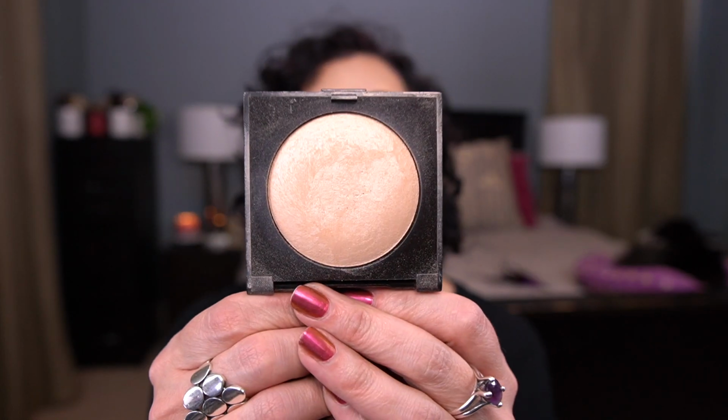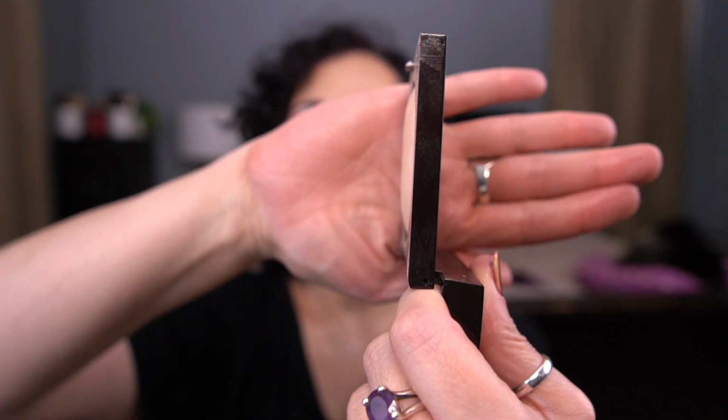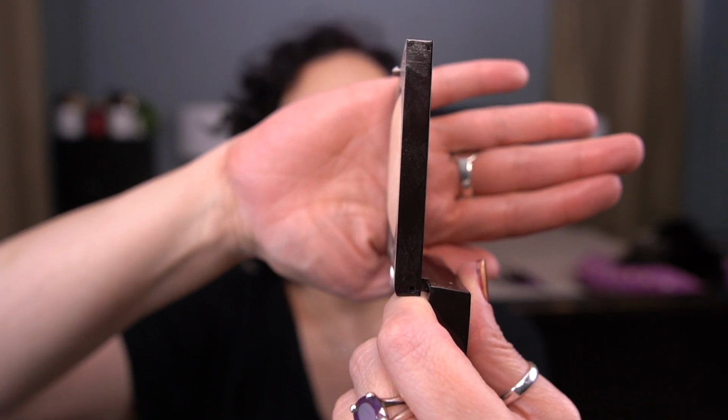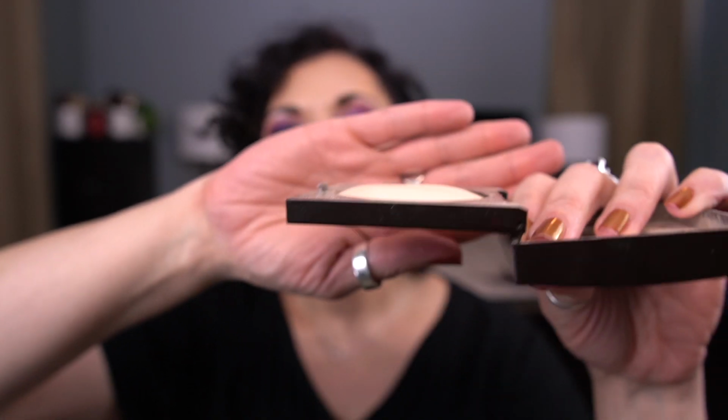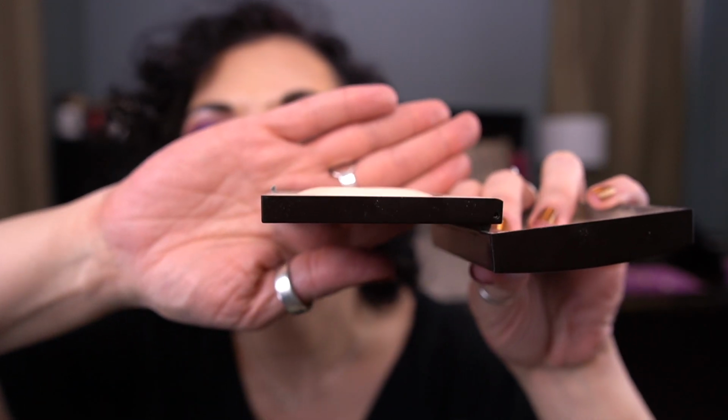For the letter L, and I'm probably going to go ahead and roll this one out as well. I probably should have said that in the intro or the first part of this update. The Laura Mercier Matte Radiance Baked Powder and Highlight 01. And my goal was to flatten the dome on this. So it's a highlighter, as you can see. And I do feel like I've done that. As you can tell, the powder is flat. I feel like the dome is flat. That was my goal, and I feel like I've met that.